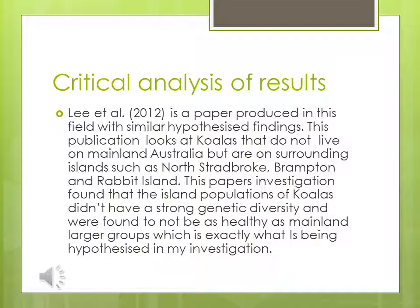Lee's next paper in 2012 is a paper produced in the field with similar hypothesized findings to my paper, which I hope to produce, in saying that small closed populations of koalas do in fact have a high level of interbreeding. This publication looked at koalas that do not live on mainland Australia and that are closed off as they live on islands such as North Stradbroke, Brampton and Rabbit Island.